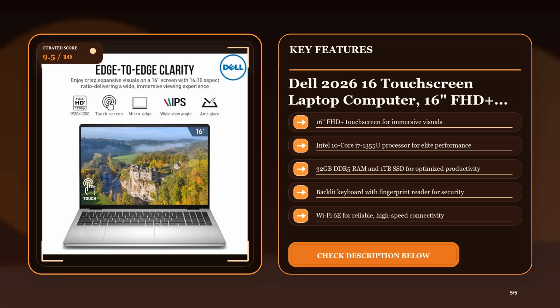I've been using the laptop in a variety of environments, from well-lit offices to dimly lit coffee shops, and the keyboard has been a pleasure to use. The keys are well spaced, and the backlighting is adjustable, so you can customize it to your liking. And the fingerprint reader is quick and accurate, making it easy to log in and out of the laptop.